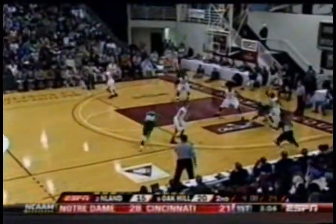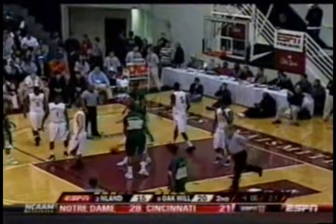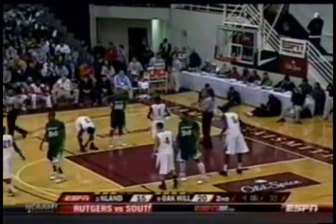6'7" from Indianapolis. Witherspoon again gets contact. He'll go back to the free throw line. There's a lot of openings in the back of that zone, and that's where J.D. Witherspoon can do some damage.